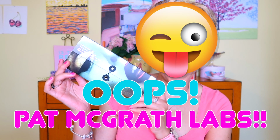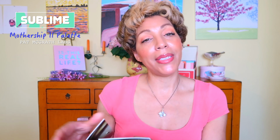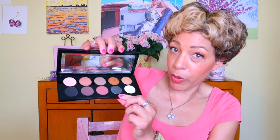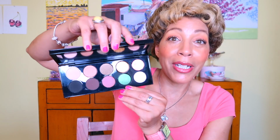And then the piece de resistance I picked up on a gift card. The Natasha Denona Sublime palette, and my dreams have come true. I always wanted one, and now I have one. And it's so weird because looking on the side, you don't see green, but then when you do this, this looks purple when I look at it. This one here looks purple on the side, and now look at it, it's green.